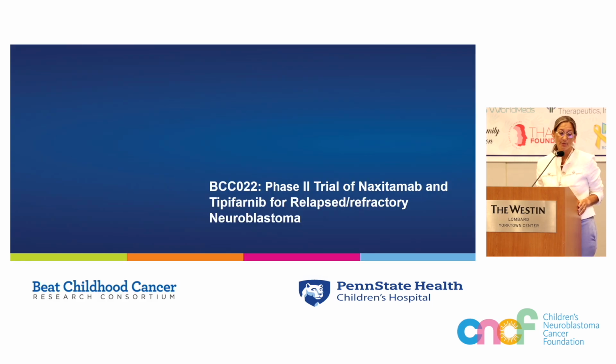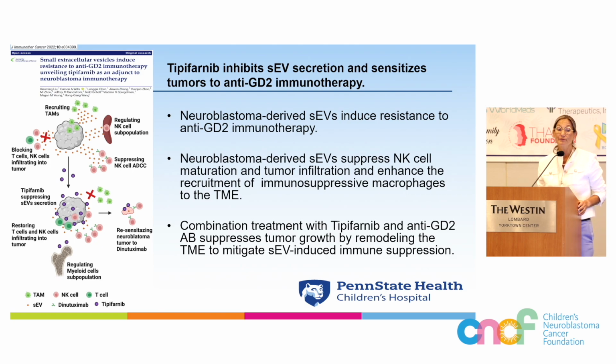The next trial that we're opening, and we just received FDA approval for this study, is a combination of naxitamab with tipifarnib for relapsed refractory neuroblastoma. This is really exciting. There was a question earlier about what could make antibody more effective. Well, Dr. H.G. Wong at Penn State studied this combination. Tipifarnib is a farnesyltransferase inhibitor.